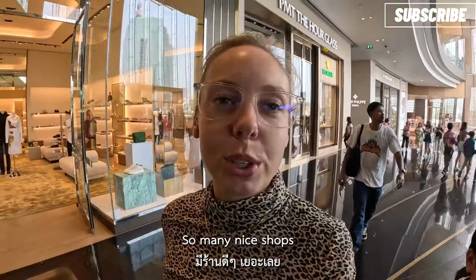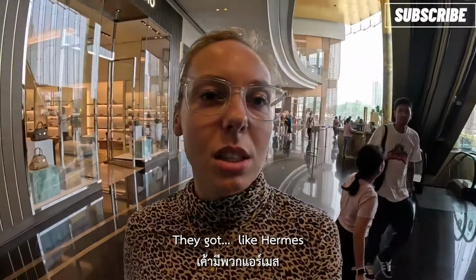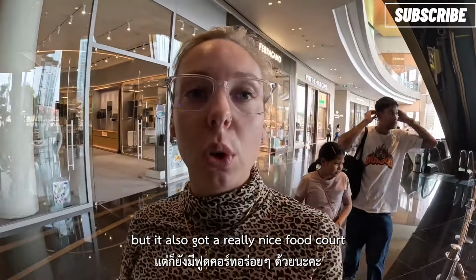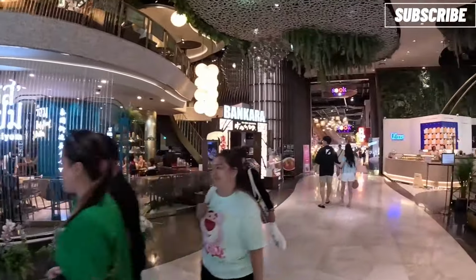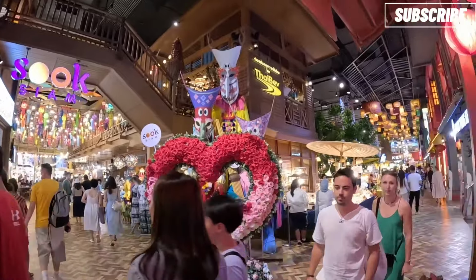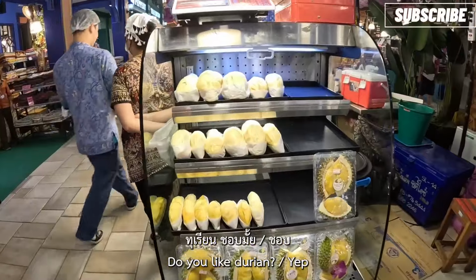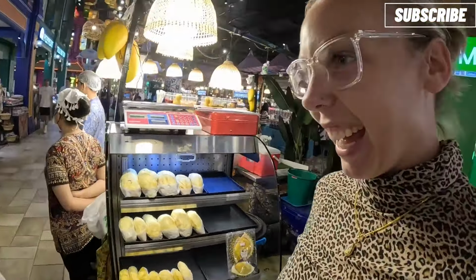So many nice shops, very luxury brands on this floor. They've got Hermes, Gucci, Louis Vuitton, all of that kind of luxury brands. But they've also got a really nice food court and floating market downstairs. So we'll go take a look at that. Chada loves durian. We'll come and get that later.